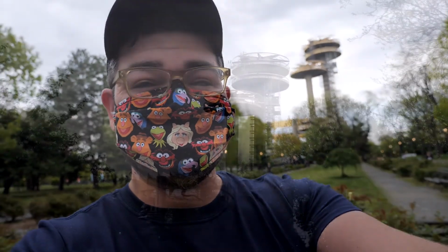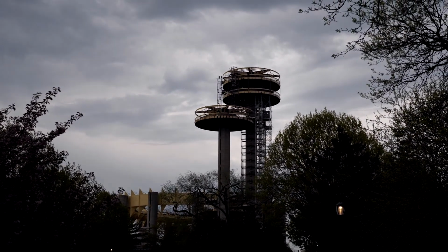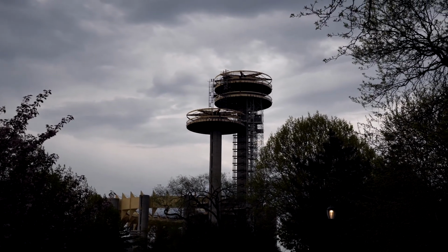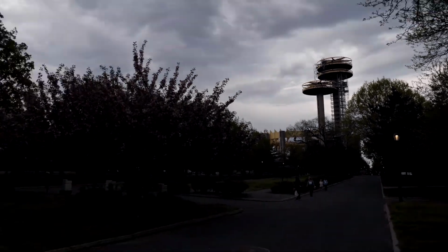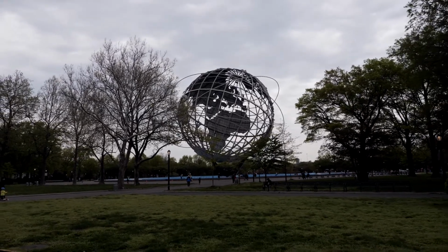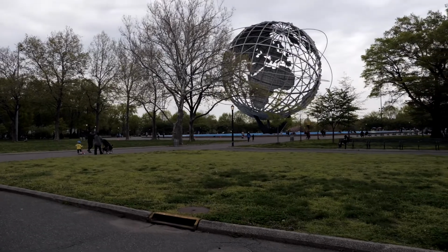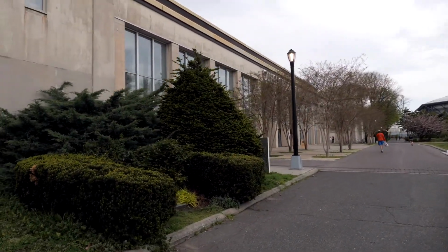Let's check this out. I'm not sure what these guys are called, but you might have noticed them in the opening shot. I just recognize them from Men in Black, and they have a replica of these over in Universal Studios in Orlando. Meanwhile, they also have this giant globe. It looks like it got renovated in recent years. Maybe this whole park did. Saw a lot of reservations. But we're heading over this way to the Queen's Museum.